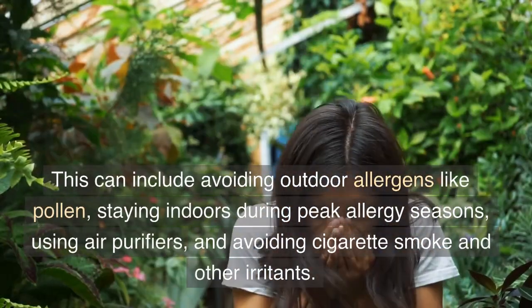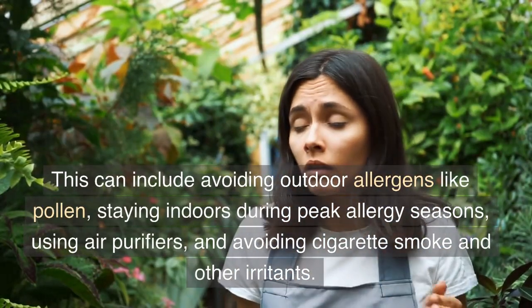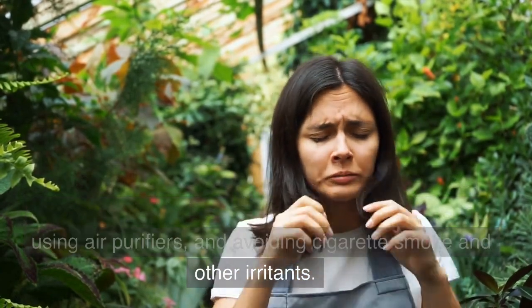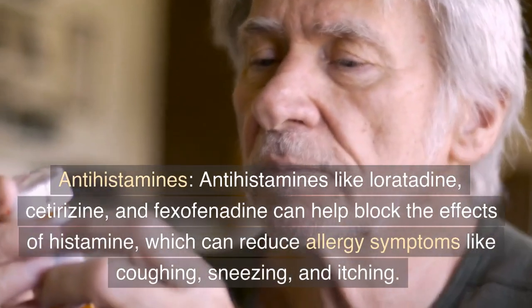This can include avoiding outdoor allergens like pollen, staying indoors during peak allergy seasons, using air purifiers, and avoiding cigarette smoke and other irritants. Antihistamines.